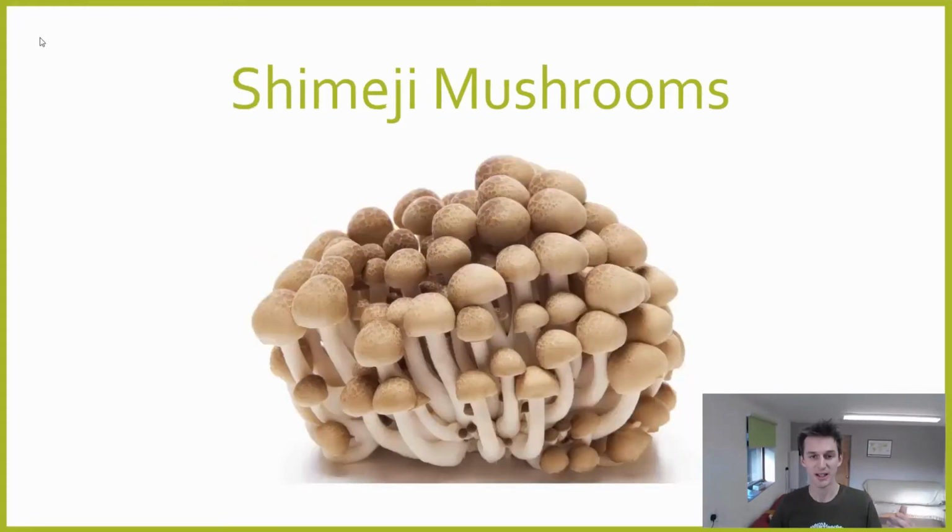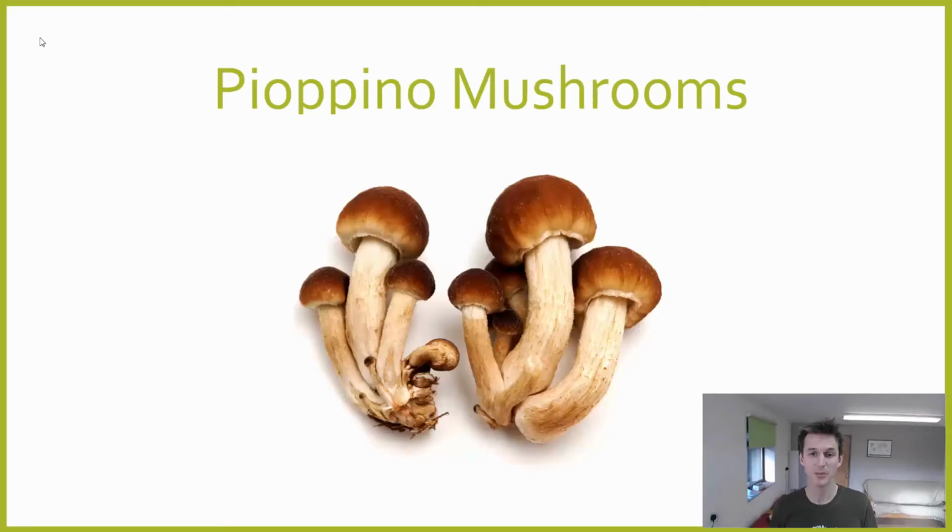In a similar fashion, you get Shimeji mushrooms, which are grown under similar conditions, and they're a little bit firmer in texture but have a similar kind of delicious nutty flavour. And then finally we have the Pioppino mushroom, which is a beautiful looking mushroom, really nice to eat as well, and also increasingly available. Now obviously there are more cultivated mushrooms available than the ones we've covered here.